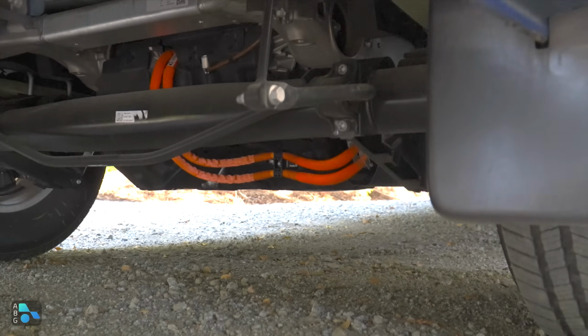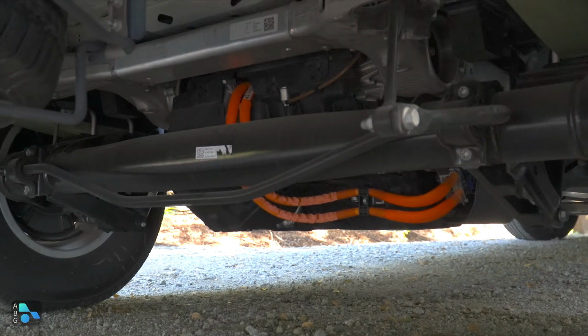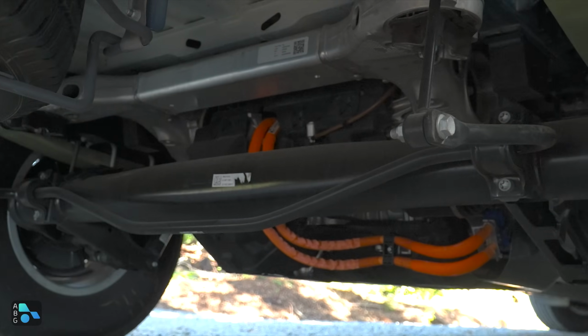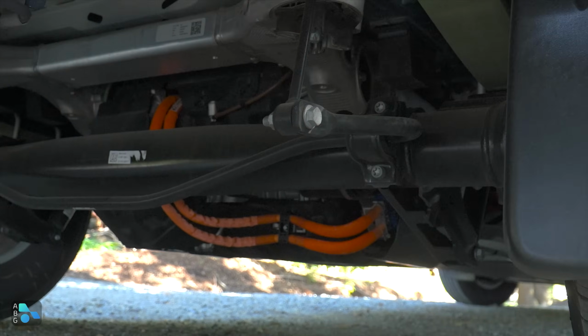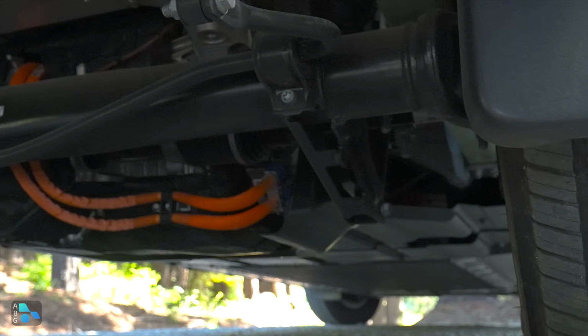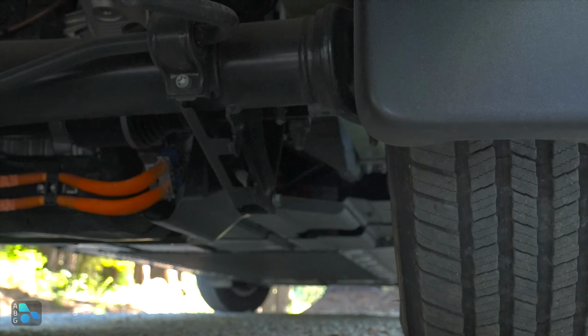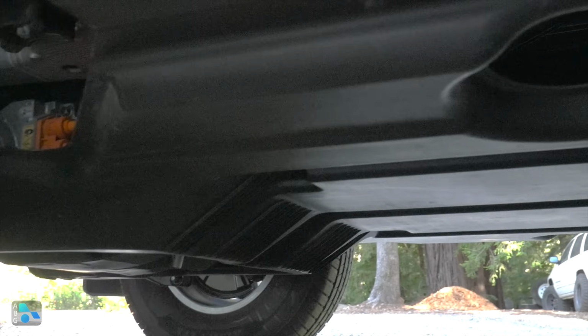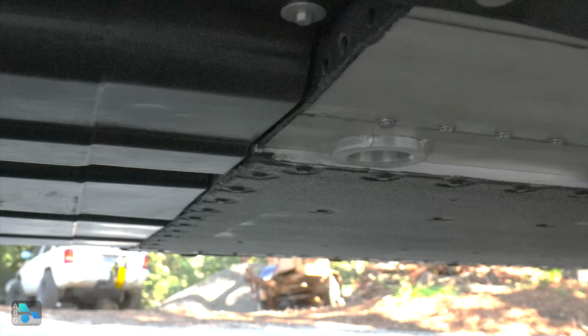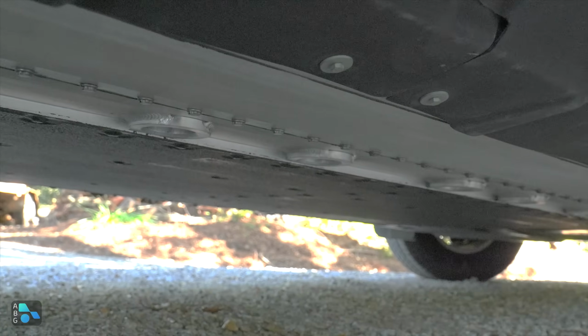Let's go ahead and look under the body. You can see those high voltage cables for the electric motor. The electric motor is positioned right there behind the axle. So yes, we still have a solid axle. It's not an independent suspension, but we then have half shafts that actually connect the motor to the wheel hubs. Mercedes protects everything with a panel covering that electric motor, and then you can see the panel that protects the battery all the way up there towards the front of the vehicle.